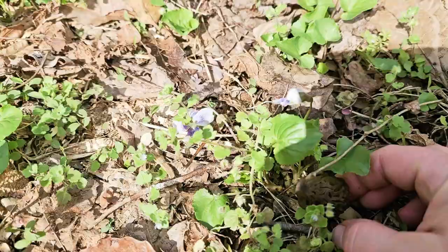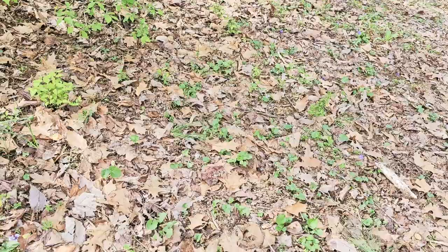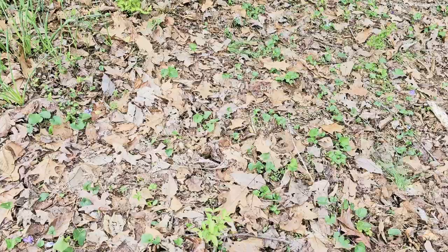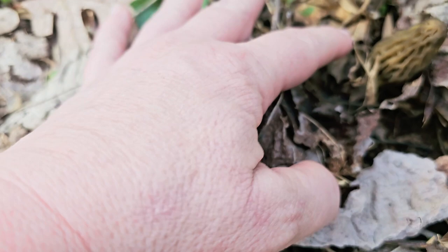It's another small one, fit in two like the rest, and I already saw one right over here. Okay. Do you see it? Do you see it? Just peeking through a little bit.